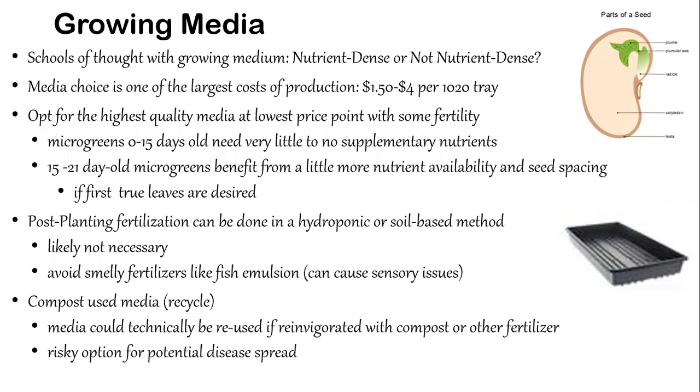If you're doing things hydroponically, and we'll talk about that in a second, you may also not need any post-planting fertilization, just because, like I said, this seed here has the endosperm, which is full of nutrients that can be used by the micro plant, the microgreen. And there is advice that if you use smelly fertilizers like fish emulsion, it's undesirable because some people have sensory issues. Maybe the smell isn't too good for them.